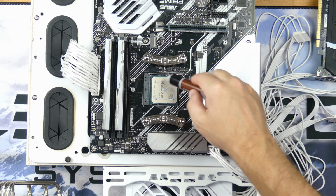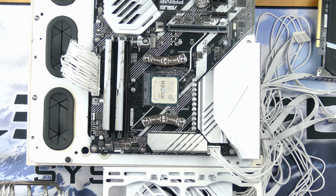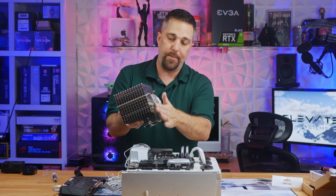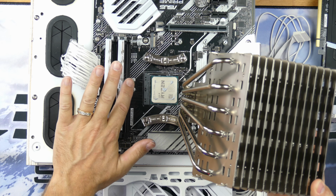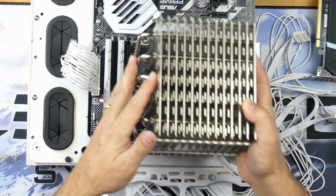One big dab in the middle, 4 smaller dabs on the corners. That'll allow for full spread across the entire IHS. Now to install this, you're gonna install this with the heat pipes themselves facing your memory. And we're just gonna line up the screws with the mounting brackets here.